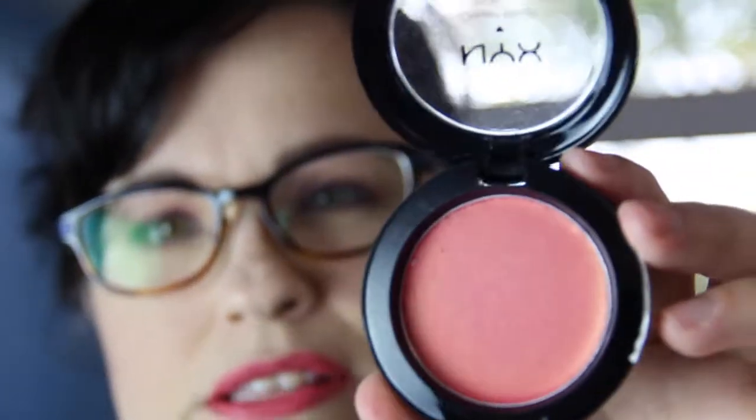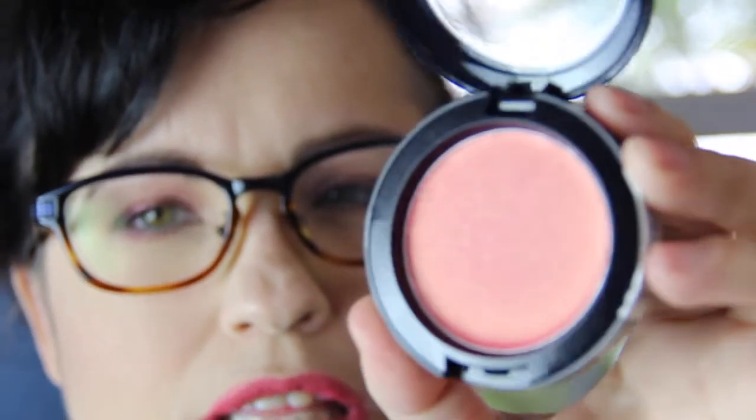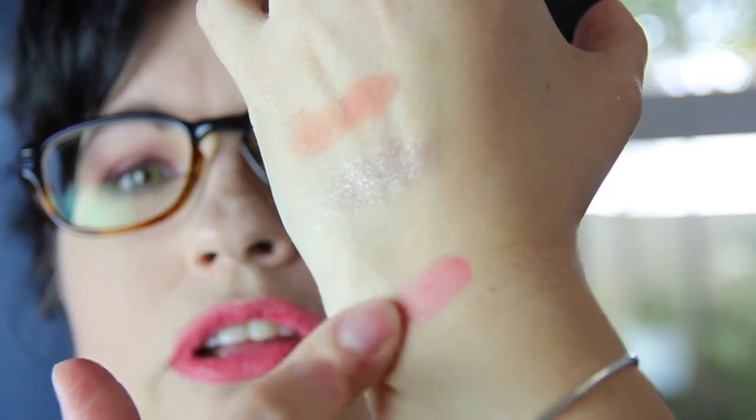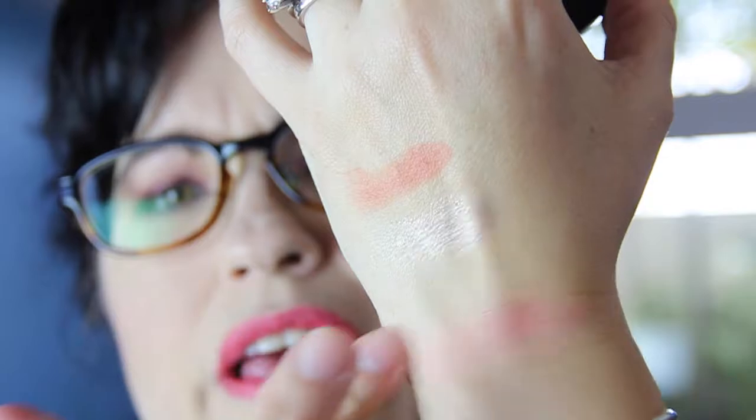And then I've been loving this NYX cream blush. This is in the color CB13 Tickled. And this one is a coral, and it has a very slight gold shimmer. Oh, this one's really interesting. I really like it. This one's my only true cream blush, and I want to get some more, but this one is really nice.